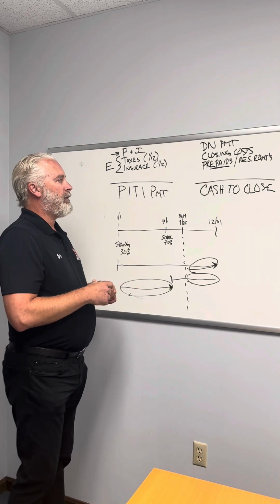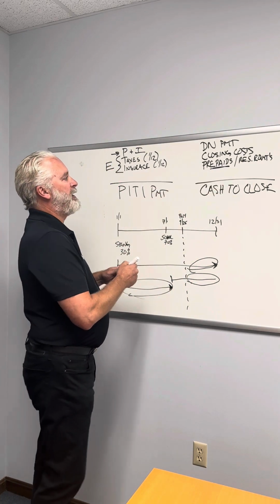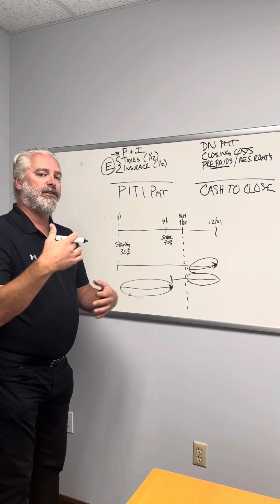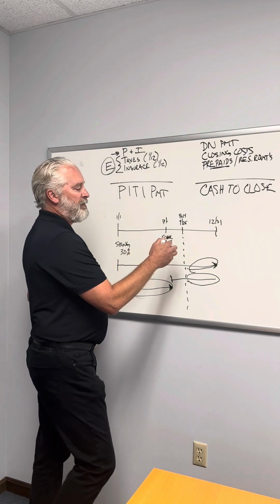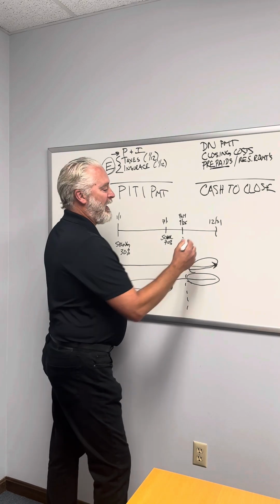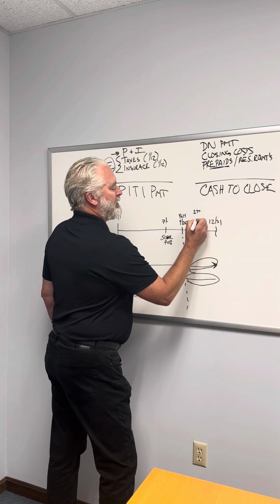Now, the next thing we have to do is go over the reserve requirements. Reserve requirements are basically what we're going to be pre-funding into the escrow account so that next year you have enough money in that escrow account to pay those taxes when they come due. For example, if we were to buy a house on September 25th, and this is not drawn to scale, of course, your first payment will be due on November 1.